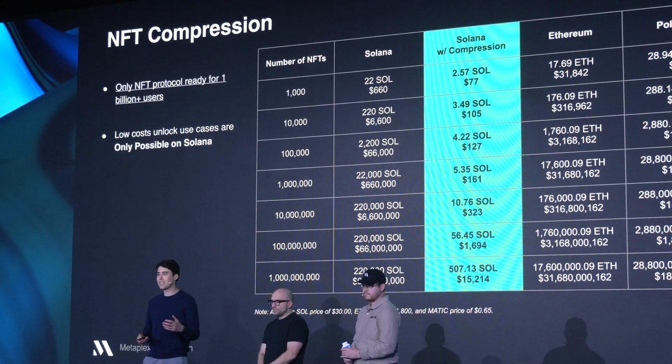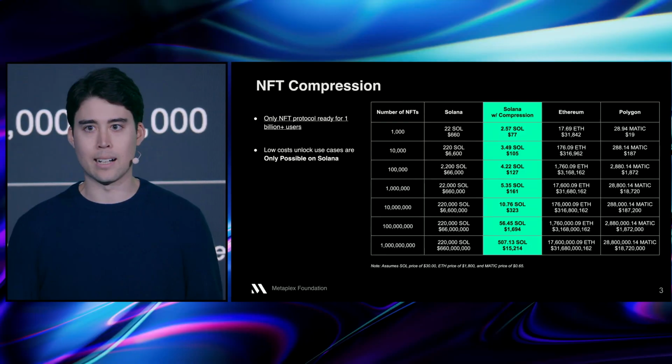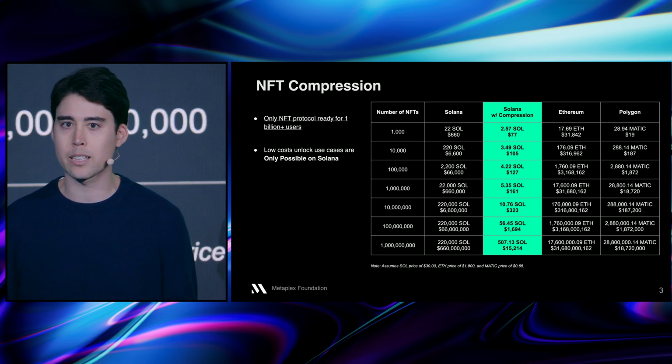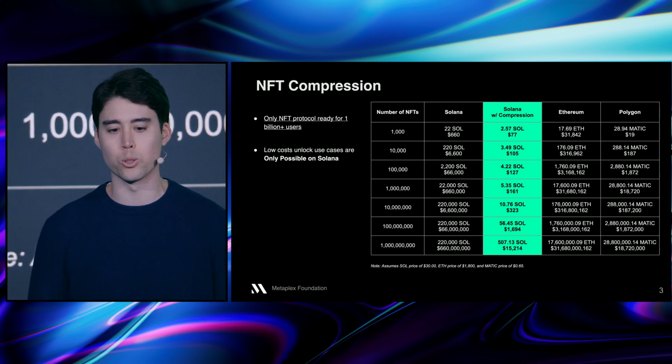So one thing that you've probably heard a lot about this week is compressed NFTs. The reason people are so excited about compressed NFTs is because they dramatically reduce the cost of minting NFTs. And as you can see on this chart, there's not really any other chain that compares to this new reduction in cost. Even before, Solana NFTs were always incredibly cost-effective compared to, say, Ethereum NFTs. But with compressed NFTs, this takes the cost reduction to a whole new level.